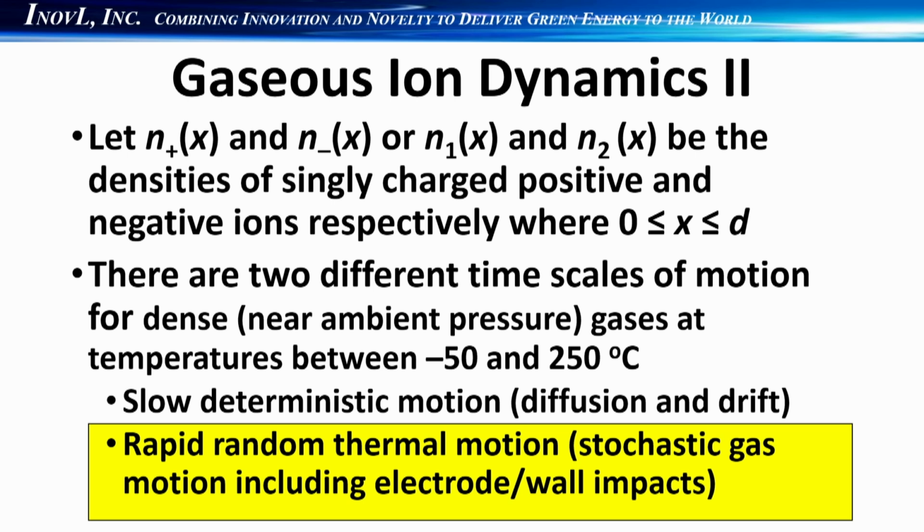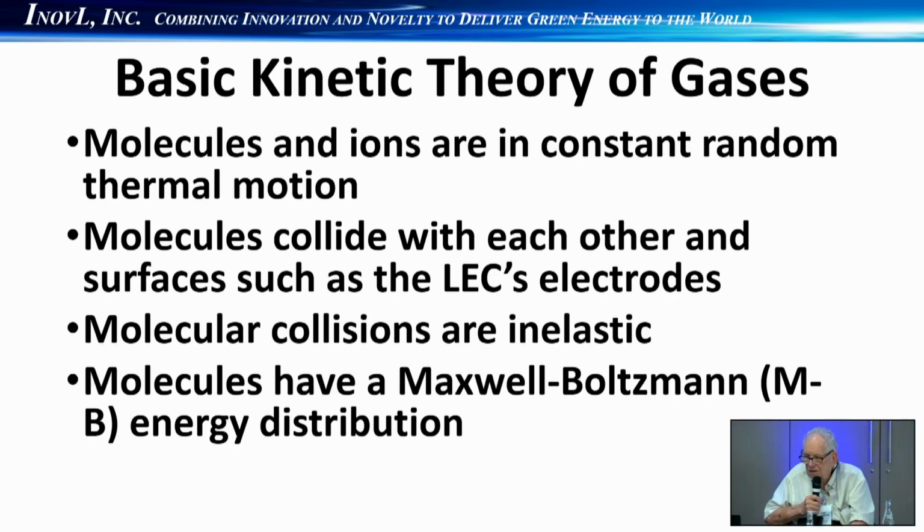This is, again, the same problem we had before, except now what we're going to do is we want to look at the number of wall impacts. The wall impacts are what provides the pressure. When you've got gas confined in a bottle, it's the momentum that's being transferred to the wall that defines the pressure that the gas is operating at. So what we do then is we want to examine the question. We'll simply use very basic kinetic theory of gases. We'll simply assume that the collisions are inelastic and that the molecules have a Maxwell-Boltzmann energy distribution.